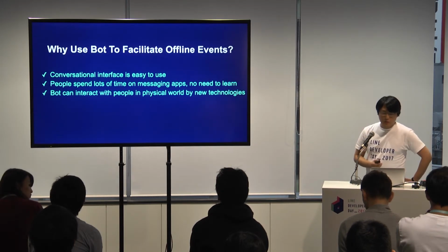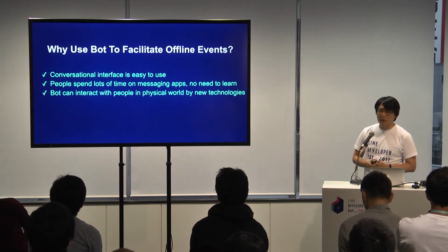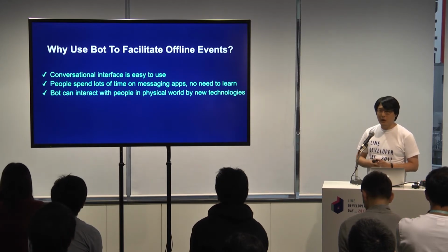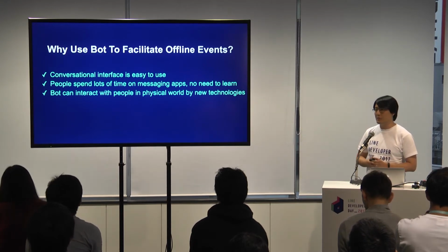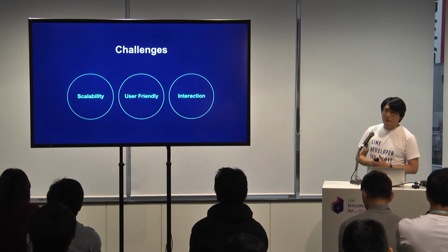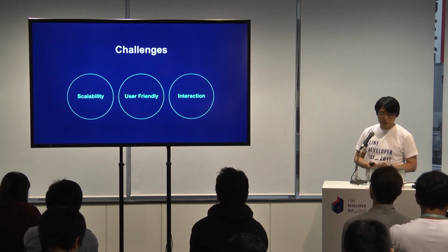Why do we choose a chatbot to facilitate offline events? First of all, we think a conversational interface is easy to understand and use. People have already spent a lot of time on instant messaging apps, so they don't need extra time to learn. And through some new technology, Line bots can interact with people in the physical world easily. But of course, during our development, we have several observations. So let me share my observations with you.